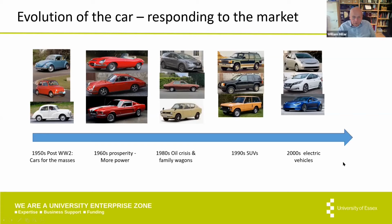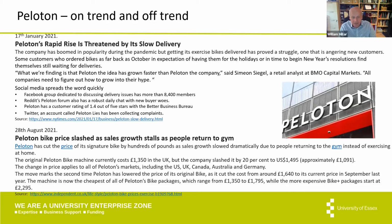So, just to emphasize the point, the cars had a 50-year life cycle with changes taking place probably every decade. But here's one that's quite topical, and changes are happening in months. So Peloton, which everybody will probably know because of their massive TV advertising campaign, brought out the exercise bike, and since then has developed various other products associated with it. But early in January, primarily driven, I think, by COVID and the lockdowns, the company was selling lots and lots of exercise bikes. But because there was a huge demand for it, they had difficulty then meeting that demand. And the problem was then they got bad feedback as a result, and lots of complaints.